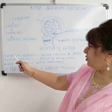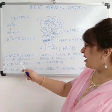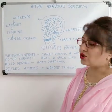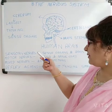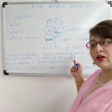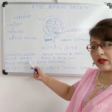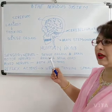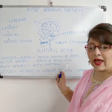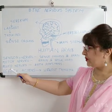Now we come to the 3 types of nerves that are found in our body. The sensory nerves, as the name suggests, control the sense organs of our body, and they send the message from the sense organs to the brain. The motor nerves are the second type of nerves, and they send the messages from the brain to the spinal cord, and they tell what to do, the action.